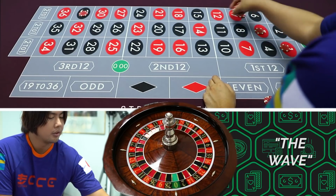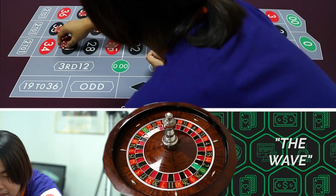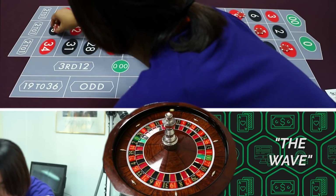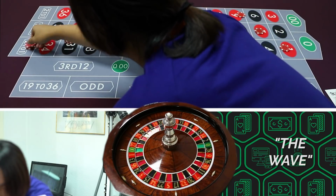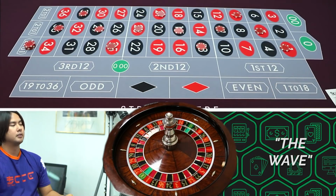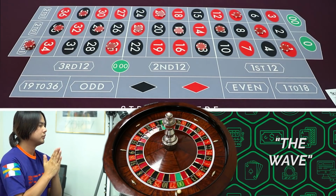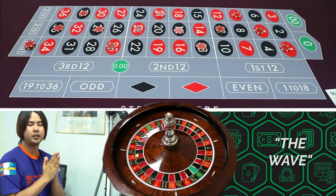All right. I just want to get into the profit, I'm out. That's what I'm gonna do. If I win the spin, I'm out. That means I'll be up $100. 34. Oh god damn it.